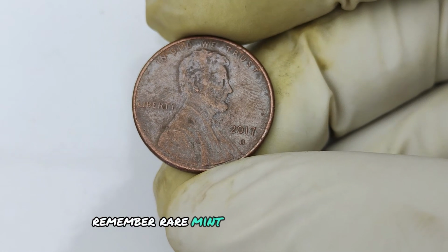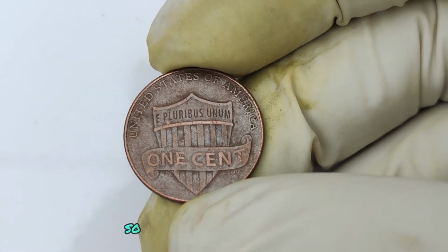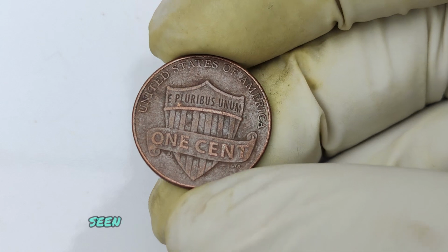Remember, rare mint errors are not just about age. They're about how they were made. So inspect your coins carefully. If you find something that looks off, it could be worth a fortune.